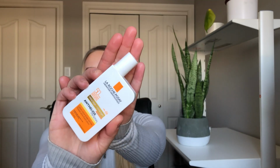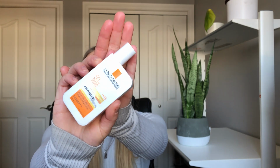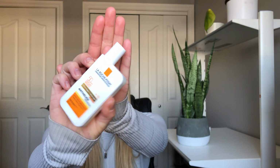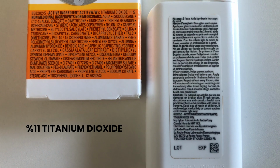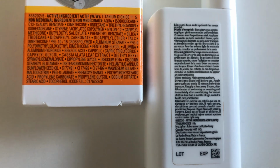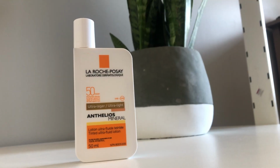So I bought this guy for about $34 Canadian, which I believe is about $27 US, and you get 50 milliliters per bottle. This is just the bottle here. So it's pretty small size, I would say. Also, sorry for my nails, yikes. This guy is formulated with 11% titanium dioxide. It is fragrance-free and paraben-free.